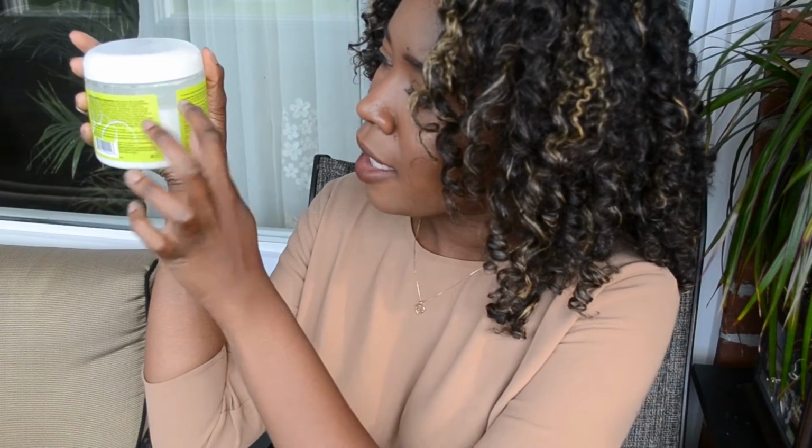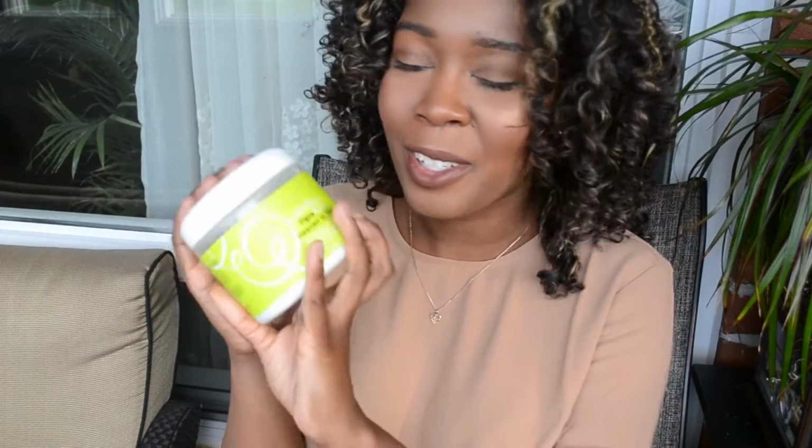I think this would at least last you about 2 months or so. I had this one for about a month and I'm like right here. So I feel like this could last me maybe 1, 2, maybe 3.5 months or so. So I think this is a really good deal. Oh, and I think this one retails for about $25 or something like that.